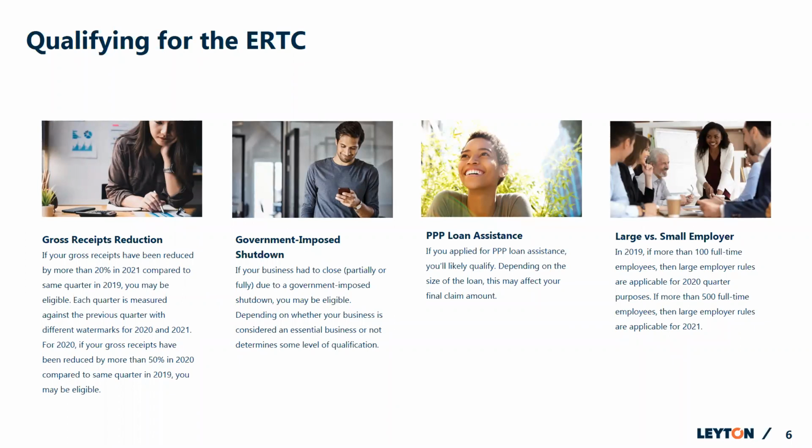Once you hit that 80%, let's say in the second quarter of 2020, you have that more than 50% reduction, you can claim it in the third quarter of 2020, even if you hit 80% or 81%, but you would have to stop and wouldn't be able to take it in the fourth quarter of 2020, unless of course you had a more than 50% reduction again.